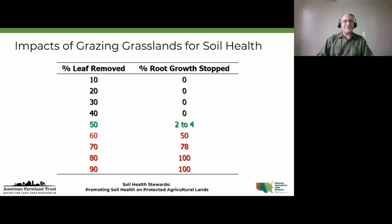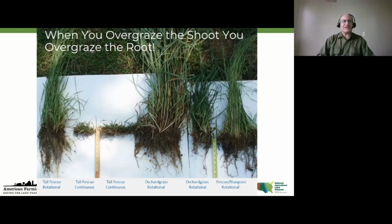All right. Now, focus here on the left over here on the tall fescue. This is the amount of leaf area that was left for these plants. And look at the leaf area that was removed on these. And then look at the root mass here. Nice, healthy, thick root mass here. Oops, what happened to the roots over here? So, yeah, it's just showing that principle again.